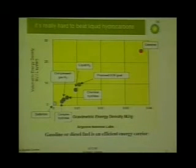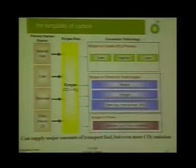The batteries don't put carbon dioxide into the atmosphere from the vehicle, although they may very well do so in the manufacture of electrical energy to charge the battery. Here I show how relatively simple it is to provide liquid fuels, in principle, for transport from any of the primary energy sources on the left.